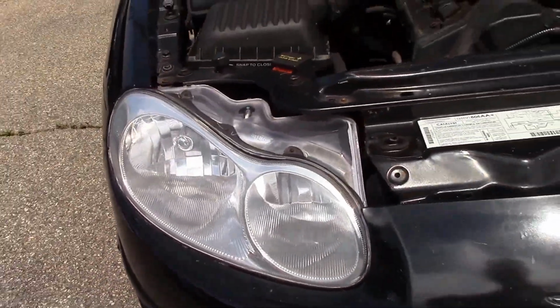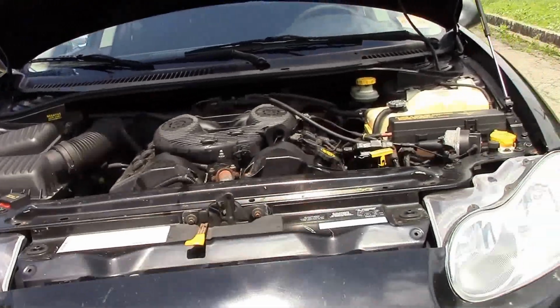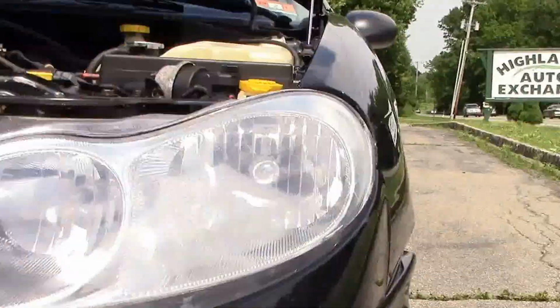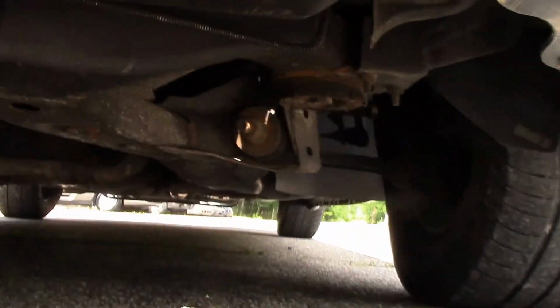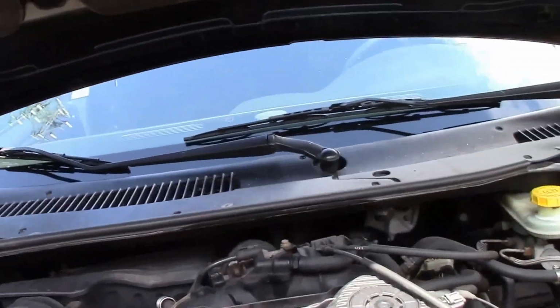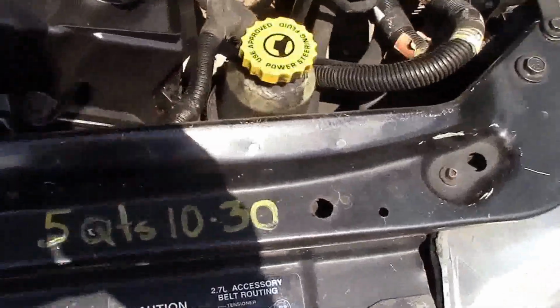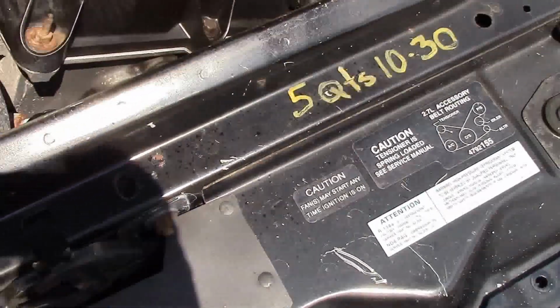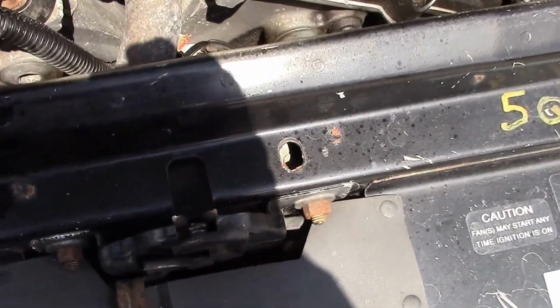Now, as you can see in the front, other than stone chips, which of course it should have, especially at that mileage, the headlights are in good shape. Coming down low, and we'll look underneath. There you go. Alright, looks like somebody bothered to tell us that it takes 5 quarts of 10W30. So that says to me that this car was maintained.